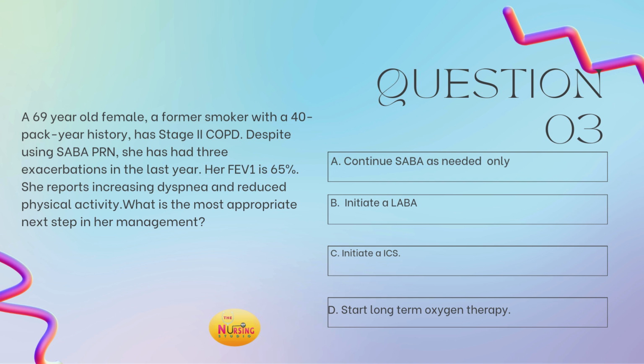All right, so stem of the question here states, what is the most appropriate next step in her management? All right, so again, we're looking for treatment. So you want to run it back and see if a diagnosis has been provided. And it has. She has stage 2 COPD, right? The moderate stage. She's already on a SABA PRN. So in stage 2, what medication do we like to prescribe? They're already on that short acting as needed. Stage two, now we need some more on a daily maintenance regimen treatment.